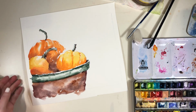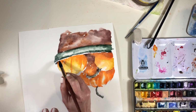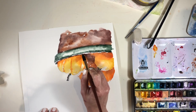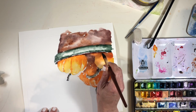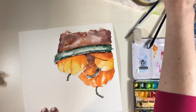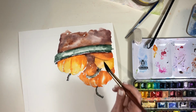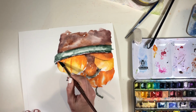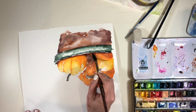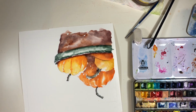How terrific is that? Now to do the shadow side, I'm turning the paper upside down because it's a little bit easier for me to paint towards me, and I decided that that lovely Indian red was my shadow colour. So I'm running a little bit of that around, and remember I had that problem of separating those pumpkins there. I'm just running a little bit of that across the edge and then softening it off with a clean damp brush just to separate those two and to show the shadow.